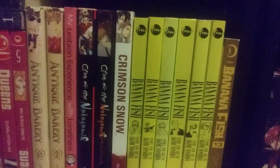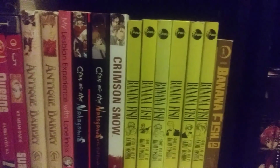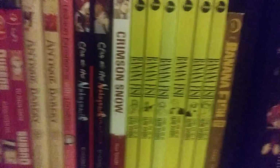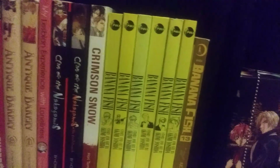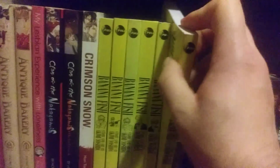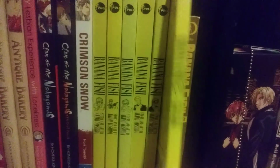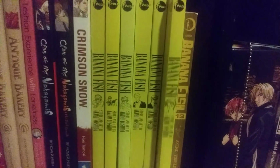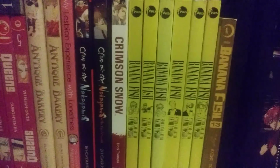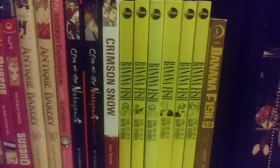Banana Fish. Slowly but surely getting these after volume 7. They're expensive, so don't know. There's an anime coming out, so fingers crossed that they'll take the hint and republish these. And I like the pulp. I don't know. It's an old publication of Viz, but it's like adult themed. Really enjoy it, but then a random 13 in a different publication. I think that's, I don't know.